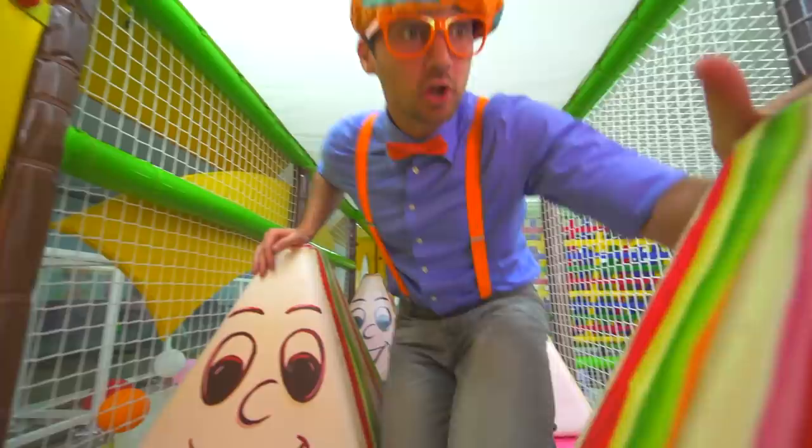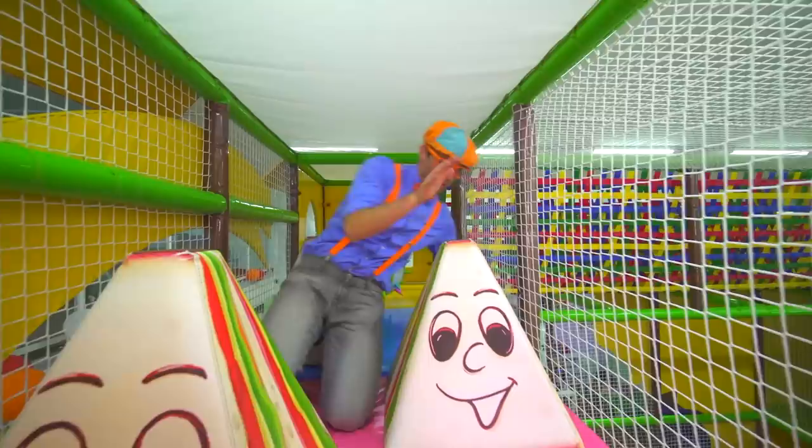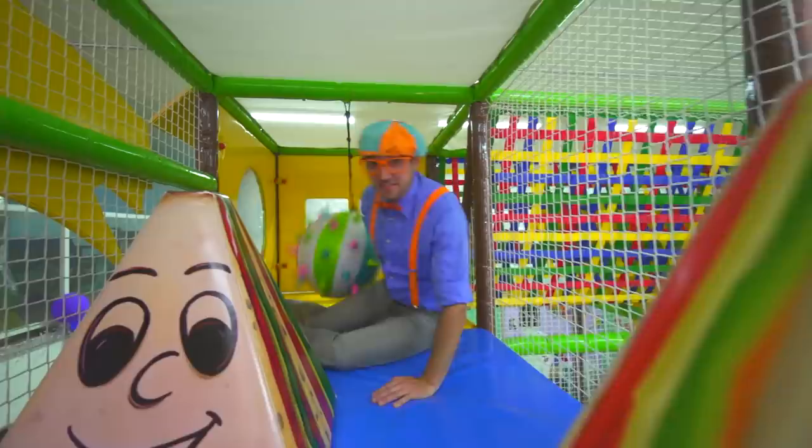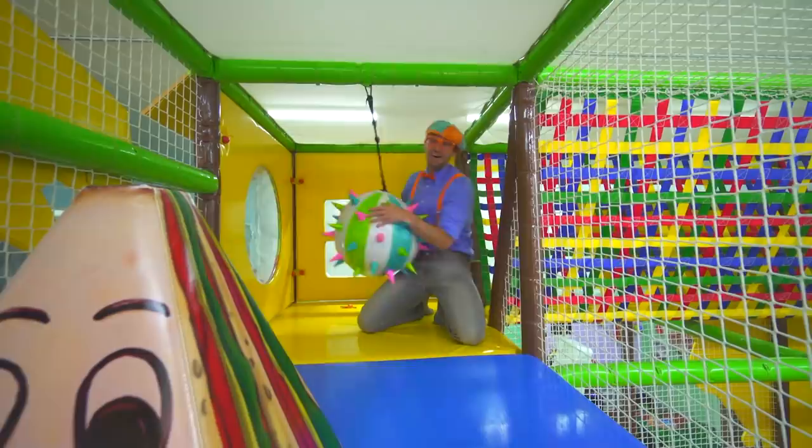They have smiley faces on them with their tongues sticking out. Whoa. Look at this. Look at this spiky ball. Wow. There's pink spikes, blue spikes, green spikes. Okay. Watch out. Whoa.